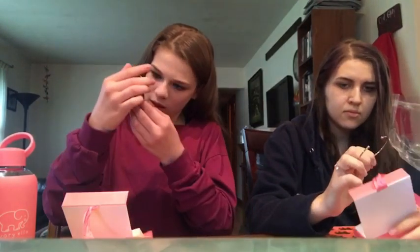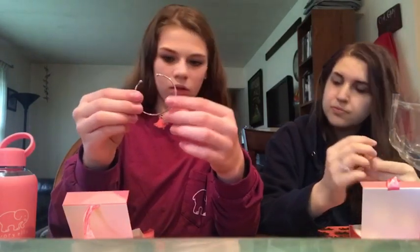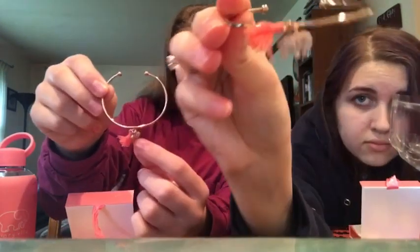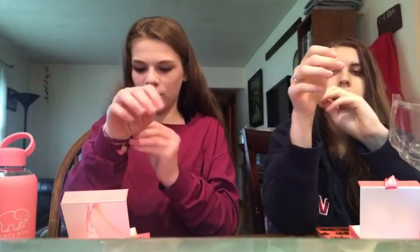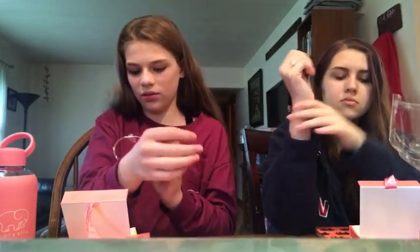Something caught. Mine is a little... I have the silver one of this. Me too. It's a little bracelet, and it has a gold thing with a little pom-pom thingy. And you just kind of open it up on your wrist and it goes. It is very cute. And they actually fit on my wrist now.